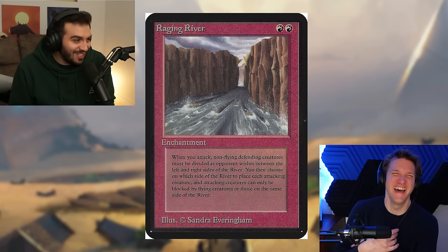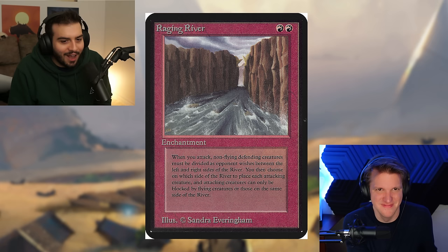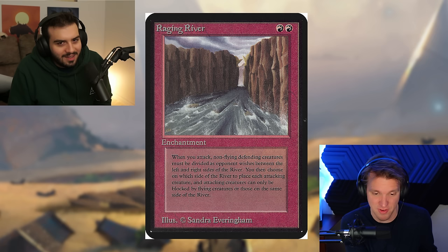Wait, isn't this insane? Because your opponent picks the blockers first. They have to decide, and then you get to attack after. So then do you get to decide? So you're like, I'm going to combat. Opponent is, and this is an enchantment, so it's on the field until it's removed. So every turn. Holy fuck.